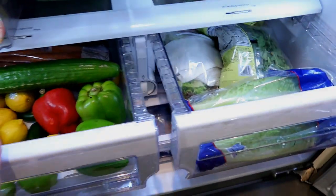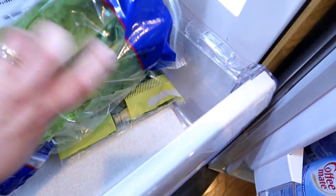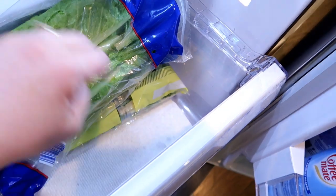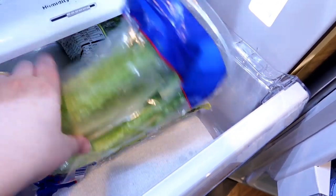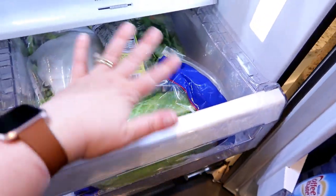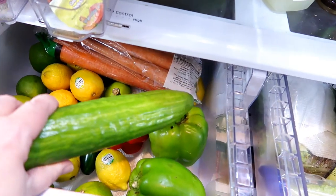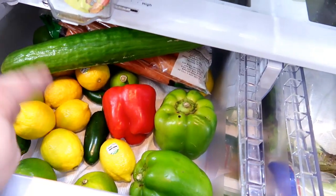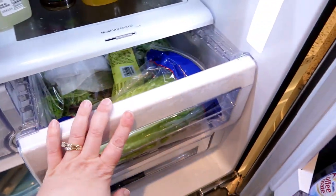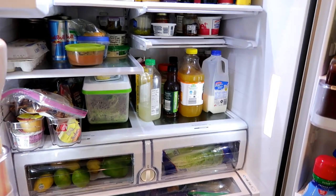All right, so that's much better. I went ahead and put a paper towel in the bottom of each of these drawers. I can't remember where I saw somebody do that, but I figured that would catch any leaks or crumbs or anything. All of my lettuces are in this drawer, and then in this one I put my citrus and my peppers, carrots, jalapeno peppers, and cucumber. So that is done. Now I could take all of this stuff out and clean out the whole refrigerator, but I'm not going to do that today.